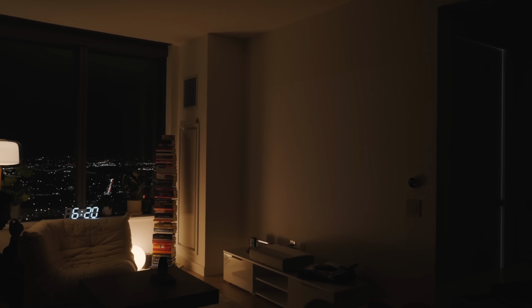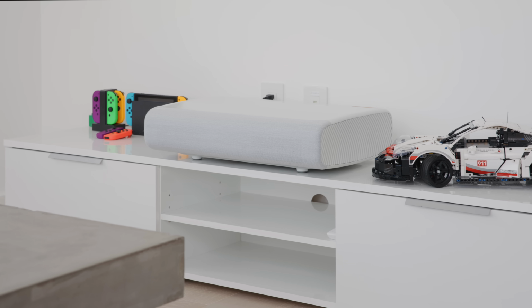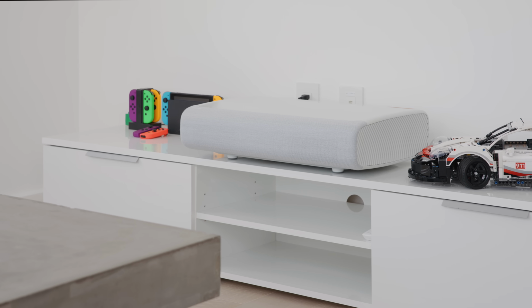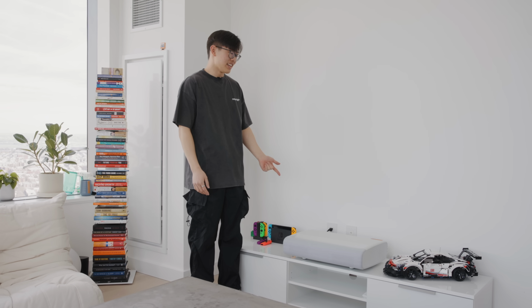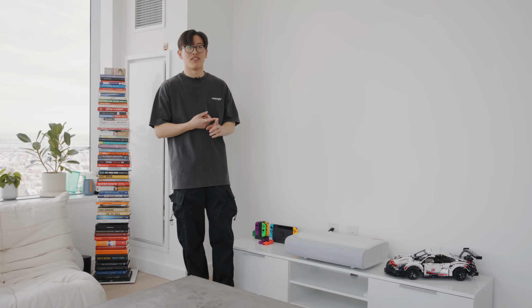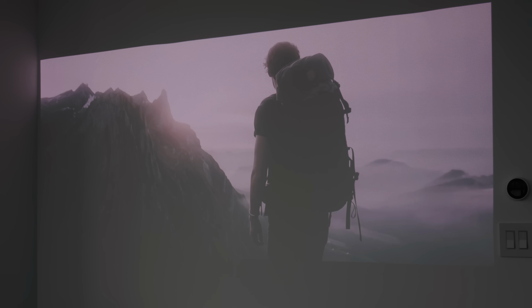I love this thing. It's one of my favorite things in the apartment. The only downside is that you can't use it during the day because I don't have shades installed right now. But at night, it looks really good. Movies are projected, right? So if I watch movies on here, it looks so good.